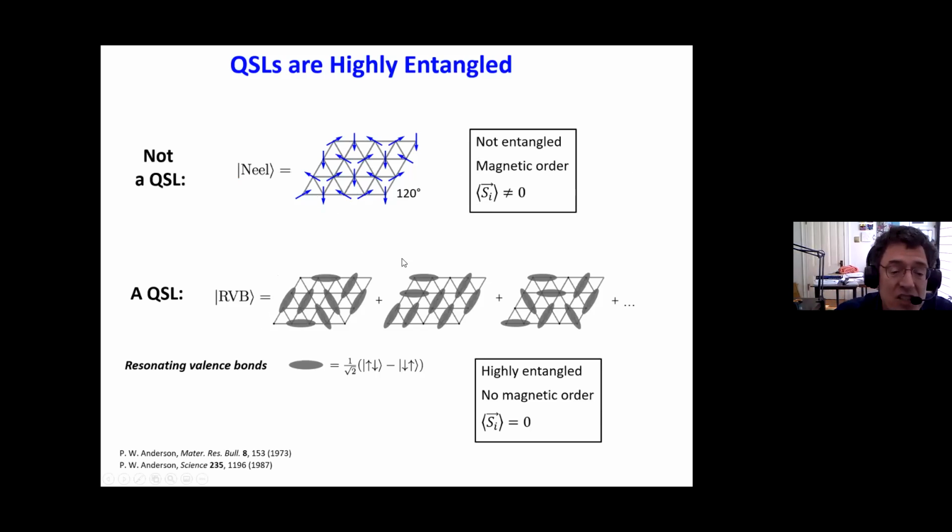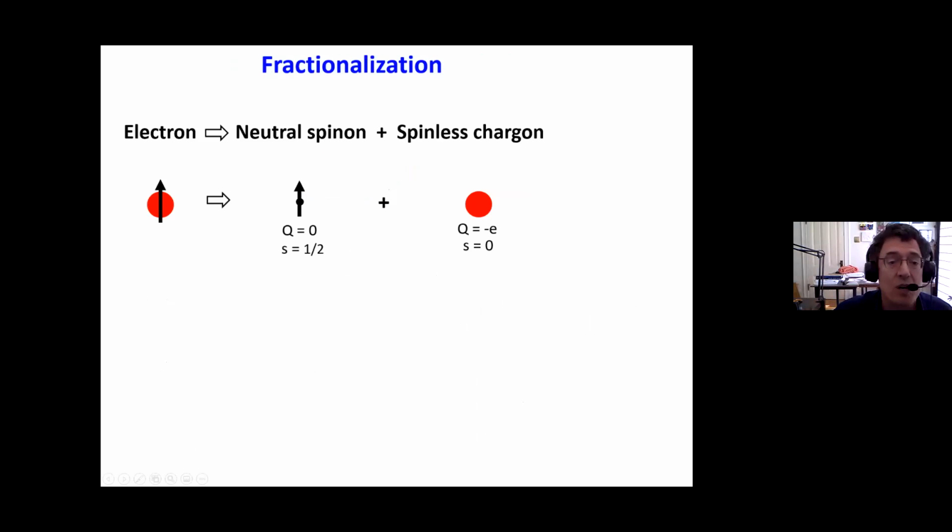Now take a look at this. This is the famous Phil Anderson resonating valence bond state. This is a quantum spin liquid. What we have here is all the spins are coupled into singlets. That's what these gray ovals are. And the state is then a superposition of all the different possible singlet arrangements. This is highly entangled. I cannot write this as a product state. It has no magnetic order, and the expectation of spin at every lattice site is zero. So that is a quantum spin liquid. Those are characteristics of a quantum spin liquid.